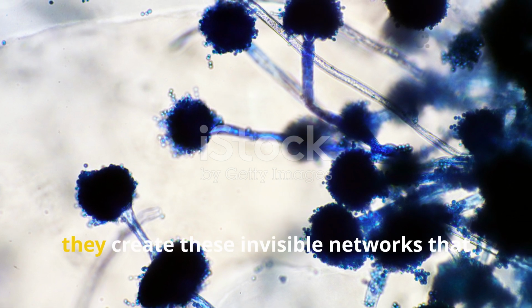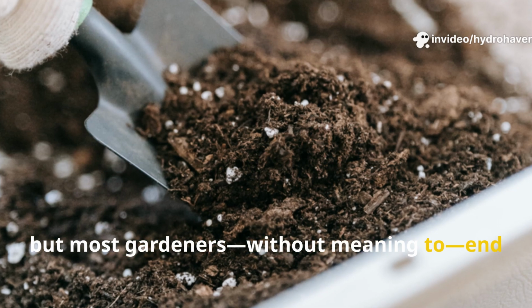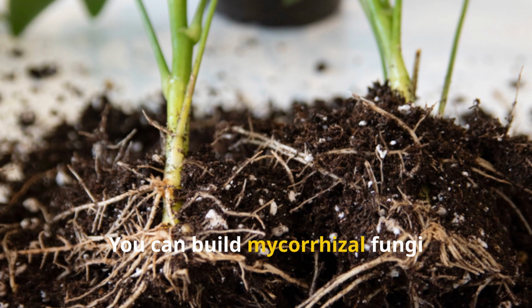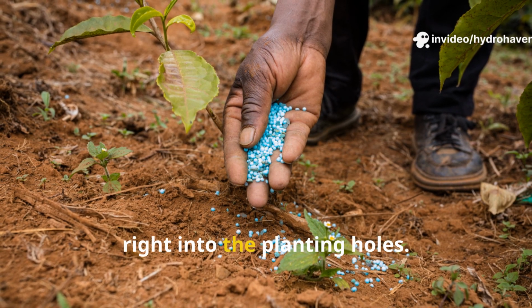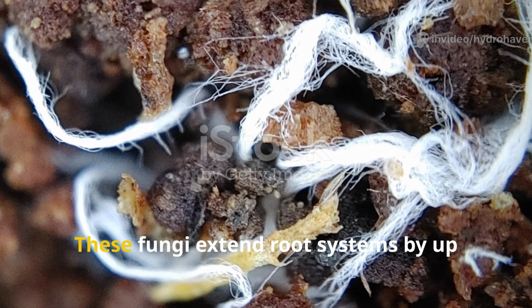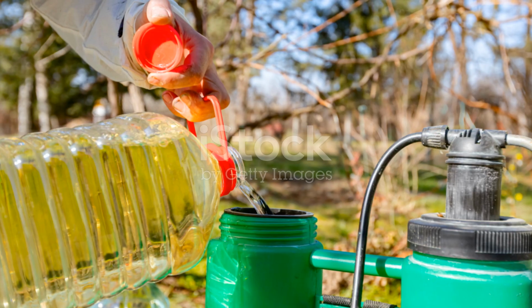Soil microbes create invisible networks that transport nutrients directly to plant roots, but most gardeners, without meaning to, end up destroying these beneficial communities. You can build mycorrhizal fungi populations by inoculating new plantings with commercial mycorrhizal spores mixed right into the planting holes. These fungi extend root systems by up to 700%, dramatically improving nutrient and water uptake.